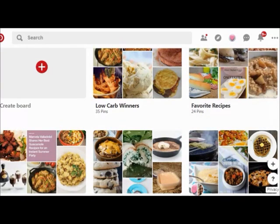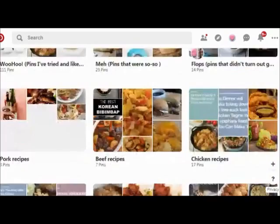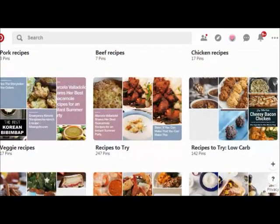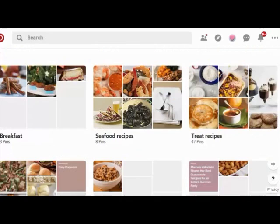And I just look at it as a huge internet file folder and not necessarily a place to get ideas, but a place for me to save ideas. And that is, I think, the best use for it in regards to meal planning. That way you don't end up hitting all those dead end links, that you don't end up looking forever to try and figure out what you wanted.